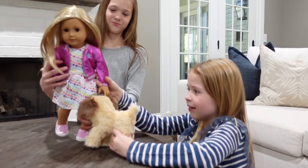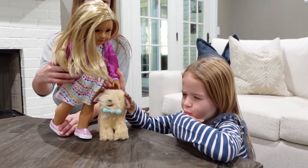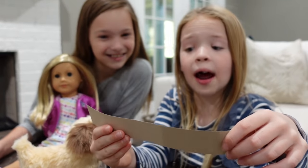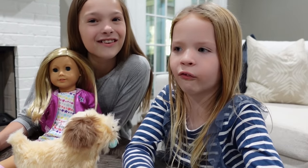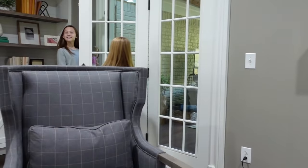Hi, little cutie. What should I name you? How about Jack? Jack, I like it. Now our scavenger hunt still isn't over, so we're gonna move on to the next clue. For another surprise that you two can share, head to a place where you can enjoy fresh air. Fresh air. The screen porch. Yeah. I see a box.